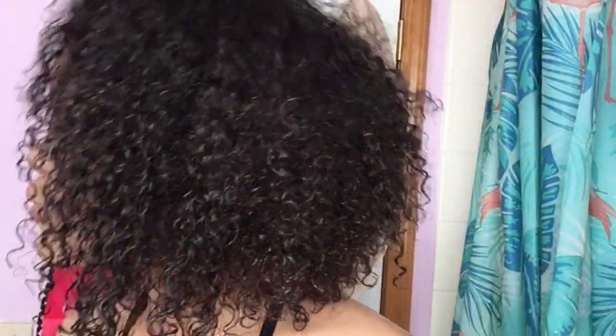Oh, my cousin actually recommended this when I was in California, but I really love this product, and a lot of girls with curly hair love it too. And it just is really good for breakage and stuff. So I put it on the ends of my hair, the tips, bottoms. I put it on my edges too, and it really helps.